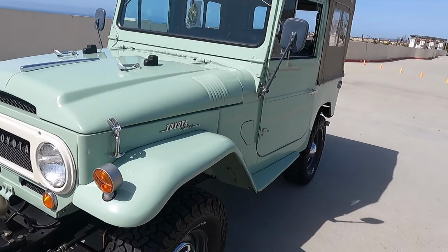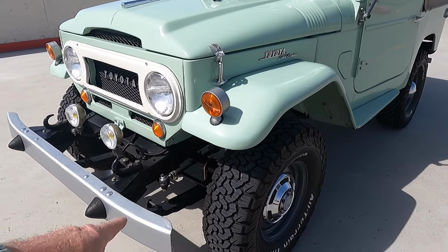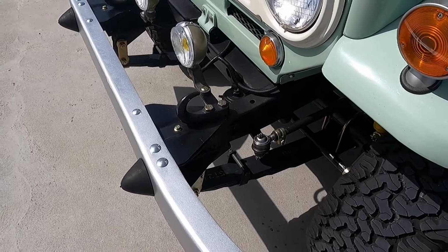Yeah, I mean, when I look at it, there's a lot of stuff that I really like because it's original. Some of the things that I noticed, there's a little bit of an Australian attachment there. You got Old Man Emu springs, which of course are Aussie leaf springs.